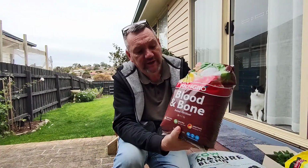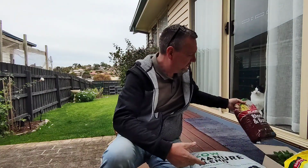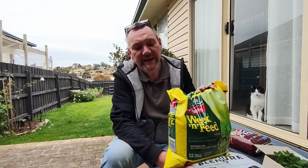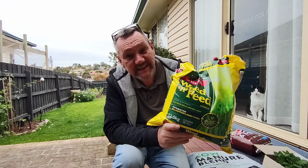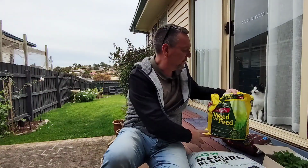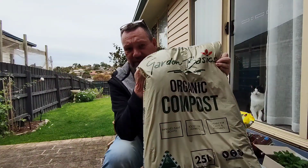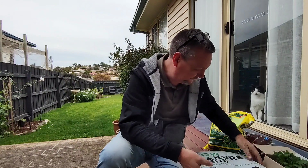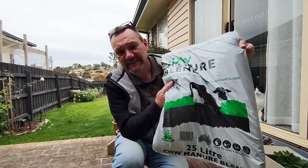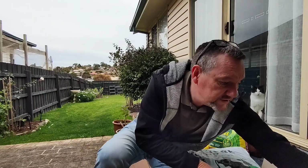We got a little bit of feed for the plants and everything as well. A little bit of blood and bone. We got some weed and feed. That's to get all those pesky weeds and whatnot out of the lawn, so that'll help feed the lawn. We got our compost. Got one bag of that. Got some cow mixed manure blend, so that'll be all good. Stick a little bit of that in with the plants and anything in the pot plants as well, so that'll be good.